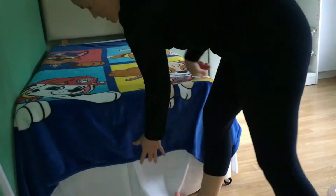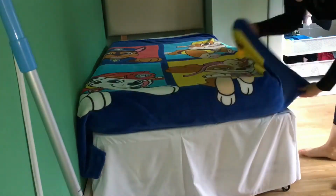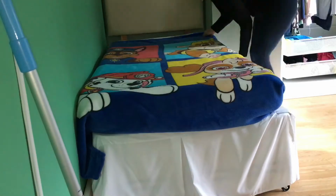Now our headboard's clean, the bed is made, and I'm going to show you how you can do hospital corners and make a corner lovely. Tuck it in, fold it up, tuck it in, and tuck it in again.